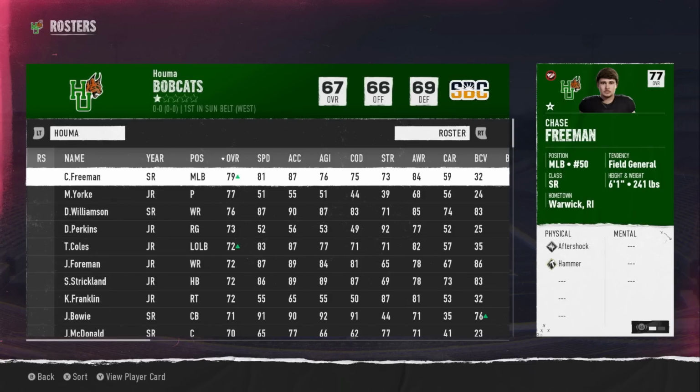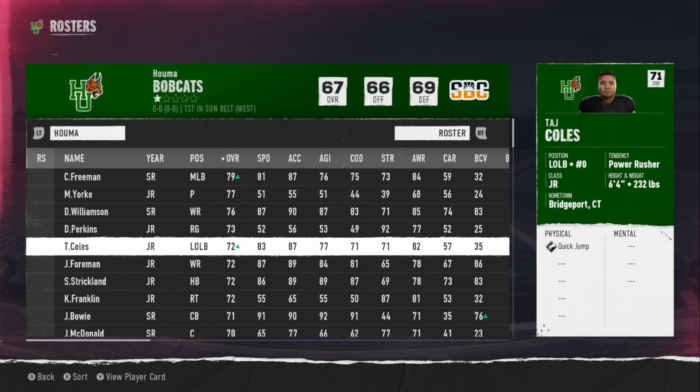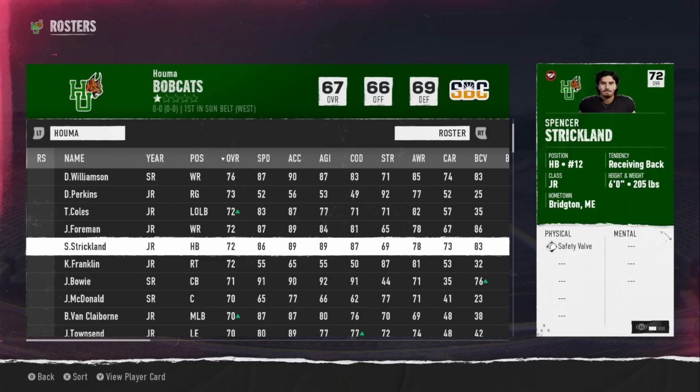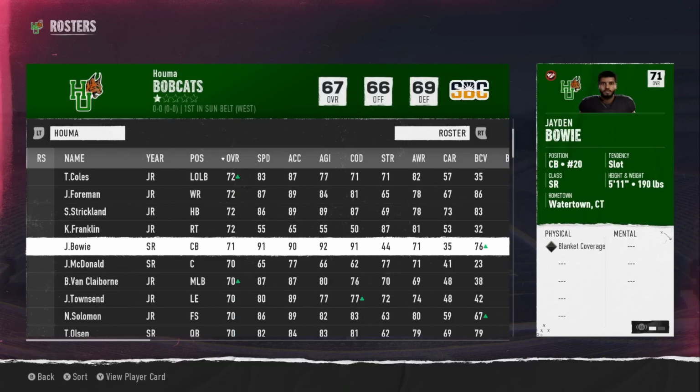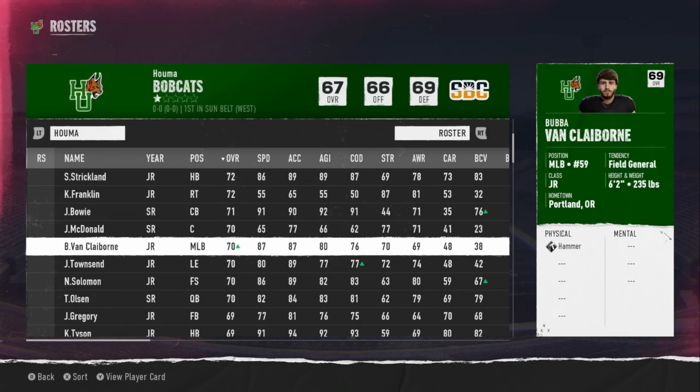This roster requires a lot of work, especially here in our first year of recruiting. This team comes in at a 67 overall, the offense being less than that, so it might not be any high-flying touchdowns. There might not be a lot of scoring with this team, but hopefully these older players like Williamson, Perkins, Cole, and Freeman can all step up and hopefully just get us a couple of wins. Our goal is to win 4 here in year number 1.